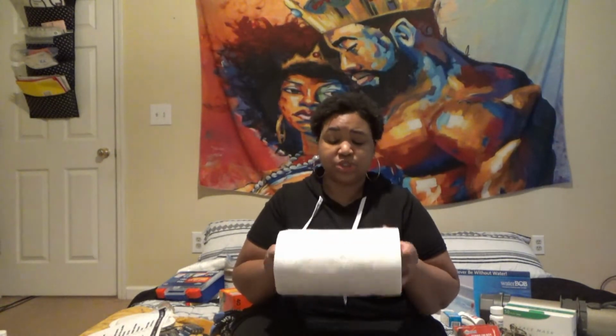Disinfectant cleaner, paper towels and napkins. You want to make sure that you have as much paper products as possible, people, because these things in an emergency situation, they go so very quickly. The next thing is trash bags. So you want to make sure that, again, in an emergency situation, the trash is not just piling up and you have nowhere to put it.